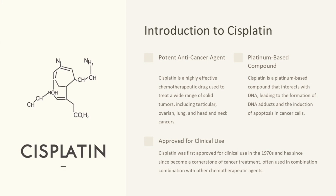Cisplatin is a highly effective chemotherapeutic drug used to treat a wide range of solid tumors, including testicular, ovarian, lung, and head and neck cancers. It is a platinum-based compound that interacts with DNA, leading to the formation of DNA adducts and the induction of apoptosis in cancer cells. Cisplatin was first approved for clinical use in the 1970s and has since become a cornerstone of cancer treatment, often used in combination with other chemotherapeutic agents.